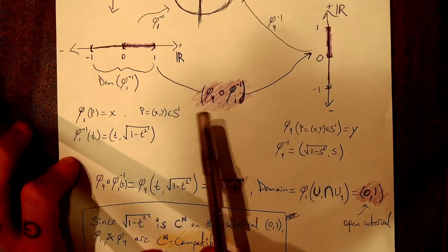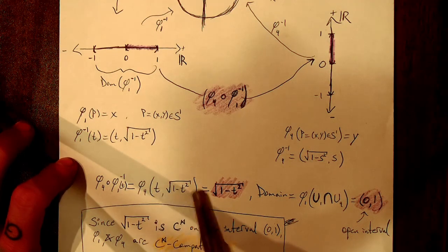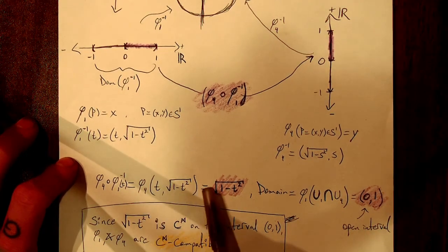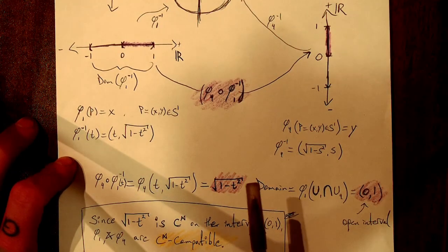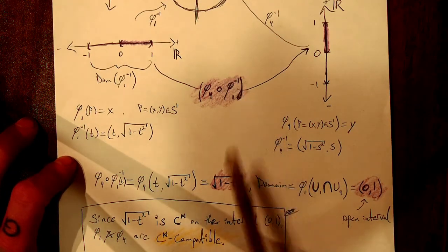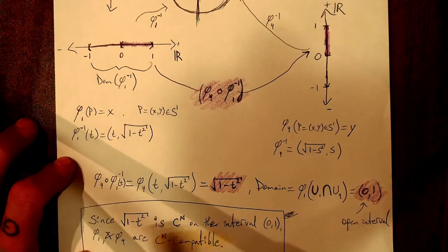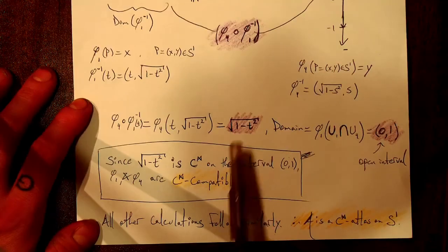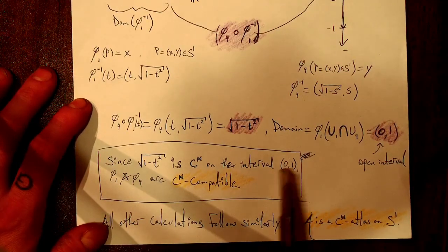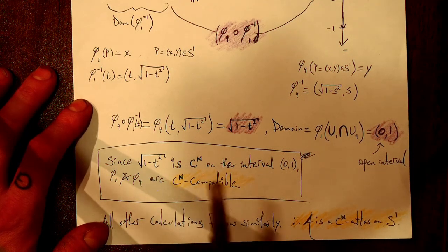And when we actually compose phi 4 with phi 1 inverse, we get phi 4 of this guy, and then phi 4 just says, okay, give me back the second component, right there. So that's what our transition function is. This guy is this guy. And just like we were talking about earlier, its domain is from 0 to 1. Since this function is C infinity, this function is smooth on the interval 0 to 1, phi 1 and phi 4 are smoothly compatible. That's what it means.